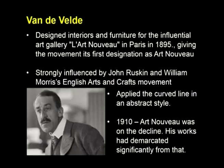He was very strongly influenced by John Ruskin and William Morris's arts and crafts movement in England. He applied the curved line in an abstract style. He was probably the first person to use the curved line in a very abstract manner. By 1910, Art Nouveau was on the decline, so his works too had significantly departed from Art Nouveau by then.